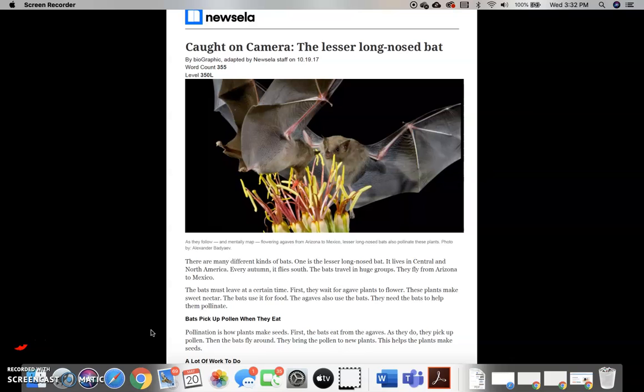Pollination is how plants make seeds. First, the bats eat from the agaves. As they do, they pick up pollen. Then the bats fly around. They bring the pollen to new plants. This helps the plants make seeds. A lot of work to do.